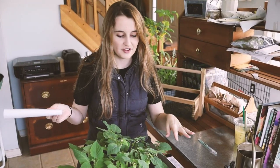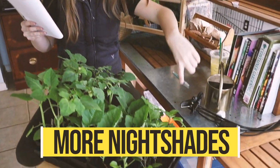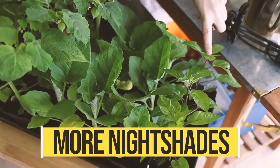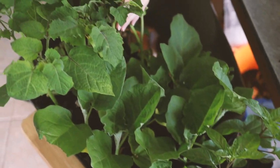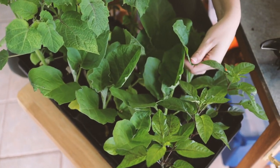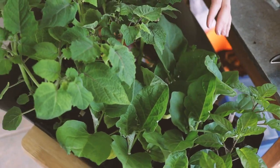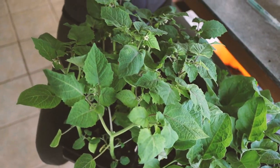Okay, so in here we have one thing you may or may not have heard of and a couple other more common things. Right here we have three Chinese five color peppers. In here we've got some Black Beauty eggplant, which has been nommed on by our cats a little bit, but it's just fine. Oh, it will prepare it for the flea beetles. And then we have ground cherries.